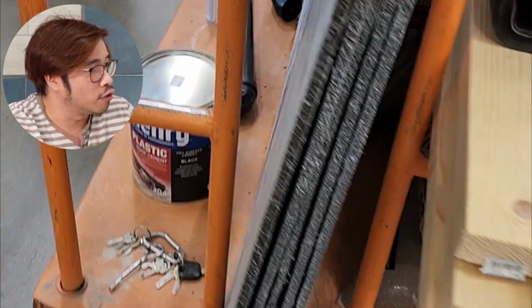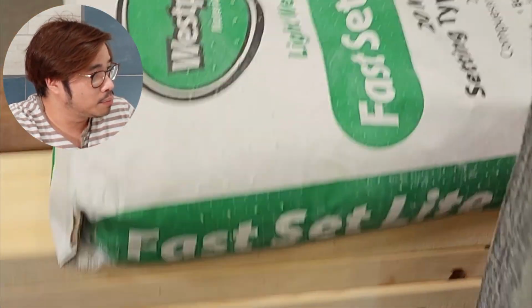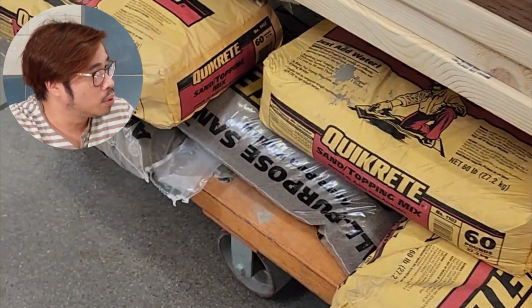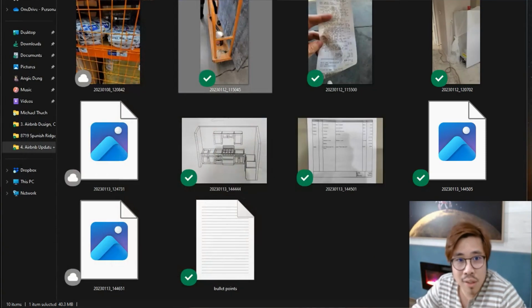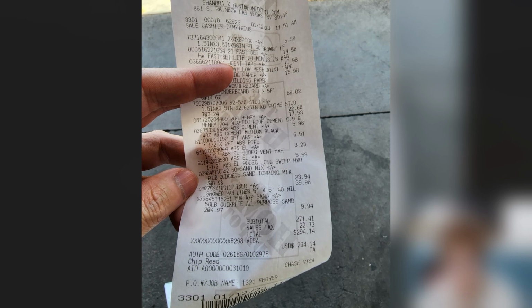So we bought everything for framing, the cement boards outside, some glue and some pipes, some sand and quickcrete, also tape, and this one is for waterproofing. This one is the plastic which goes underneath the tub, and some, I don't know what it is called, but it helps to waterproof your walls. So the complete shower in building material cost me about $294. Of course, you will have some leftovers which you can also use for your next shower.